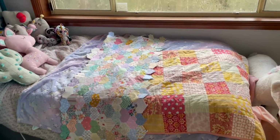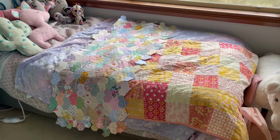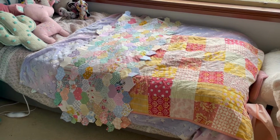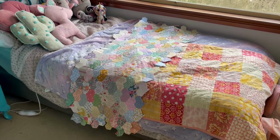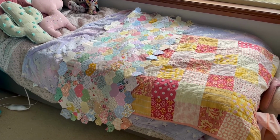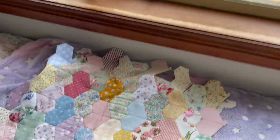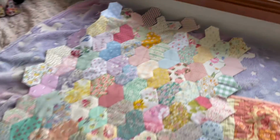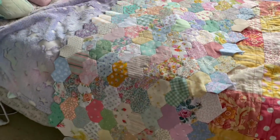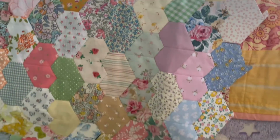Okay, so I thought while you're with me, I would bring the quilt up to Matilda's room to see how much more I needed to do on it. And you know what? I think I'm almost there in terms of the width. So I've just got it sitting on the top here, and down the side, actually it goes down pretty much to there.